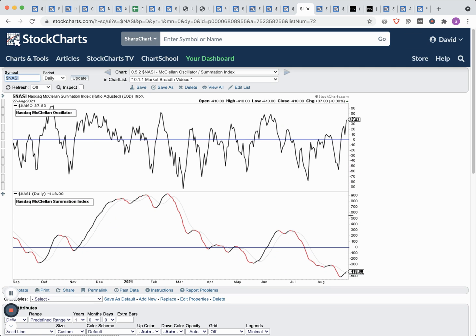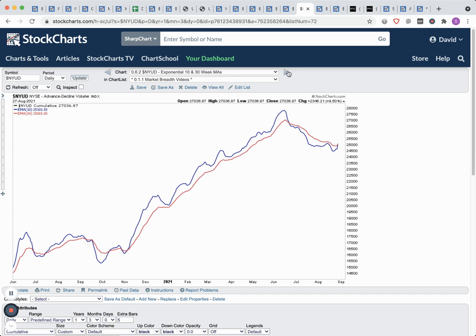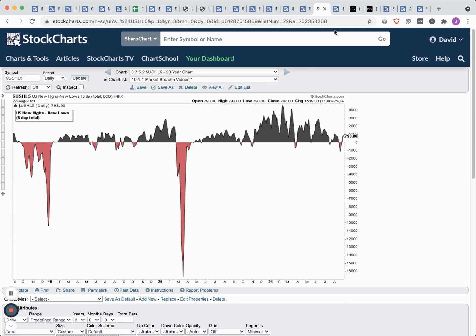And then the Nasdaq McLennan oscillator is much stronger. We're getting back in the upper zone, and we've got the summation index also moved for its short-term moving average, starting to turn up again. The EMA is close to crossing over on the NYA version, and the Nasdaq version is still on a bearish signal there. So for the most part, we're seeing a lot of improvement in the Advanced Decline lines.